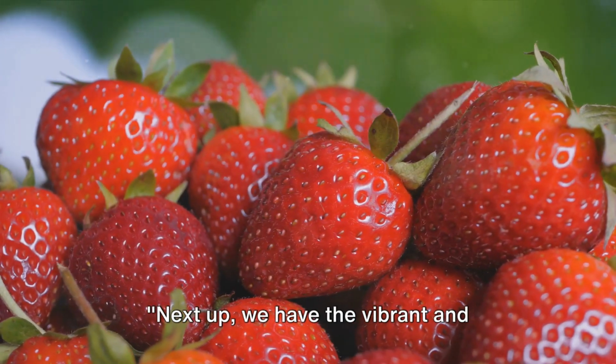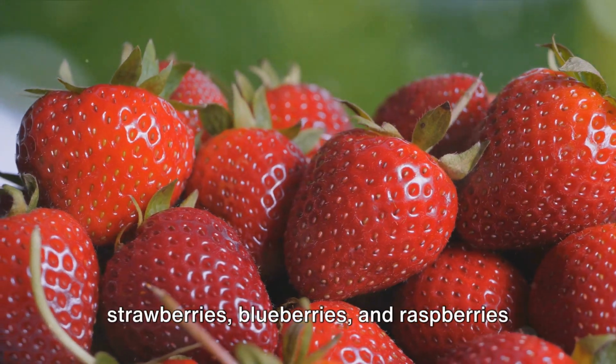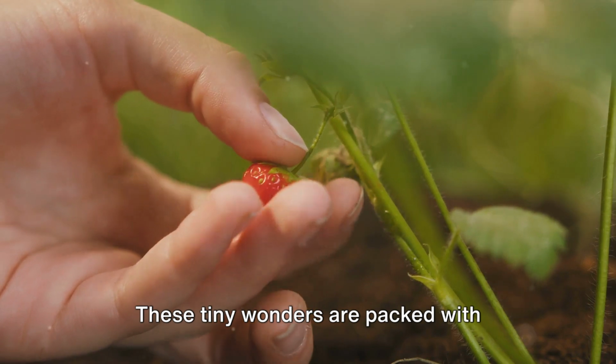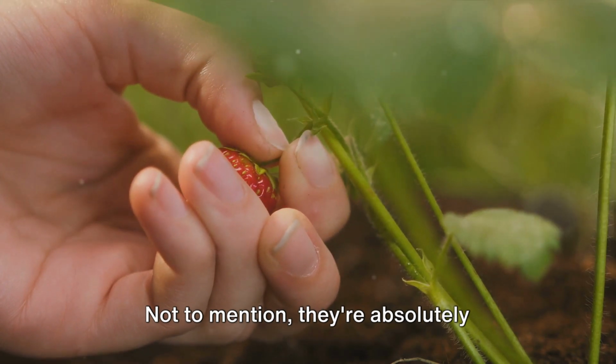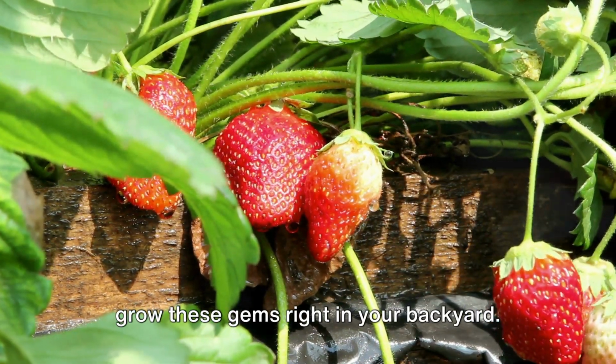Next up, we have the vibrant and versatile berries. When we talk about superfoods, strawberries, blueberries, and raspberries certainly deserve a mention. These tiny wonders are packed with vitamins and antioxidants, making them a nutritional powerhouse. Not to mention, they are absolutely delicious. Let's delve into how you can grow these gems right in your backyard.